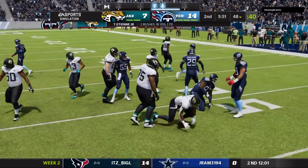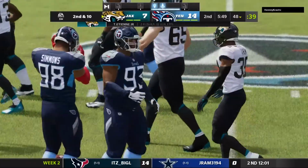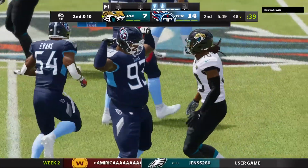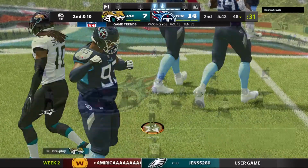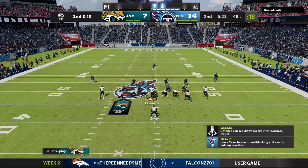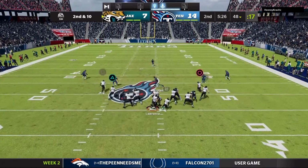And he stopped immediately there. Officially no gain on the play, and it's 2nd down. Ladies and gentlemen, that is a force of nature at the defensive tackle position. Yes, he's as big as they come, but still plenty agile. He's able to make a nice play there to swallow up the ball carrier.